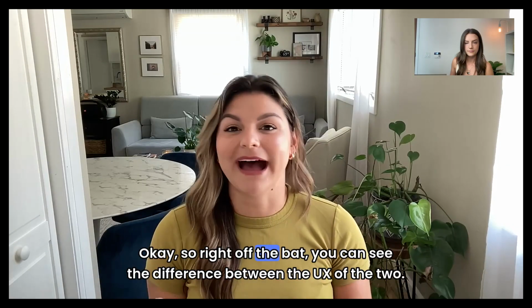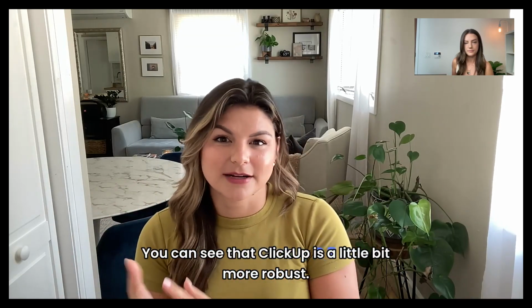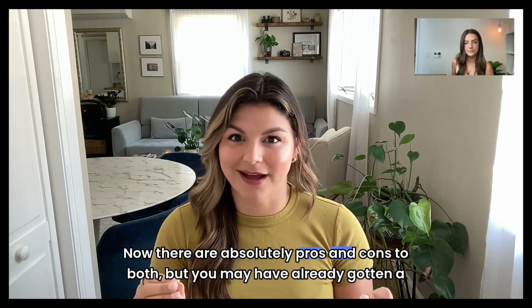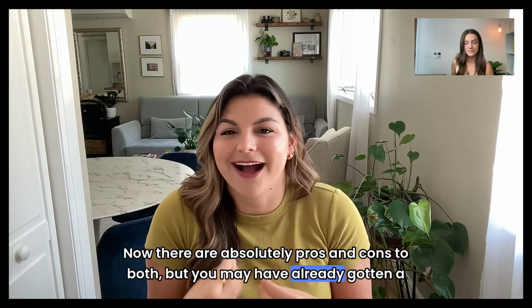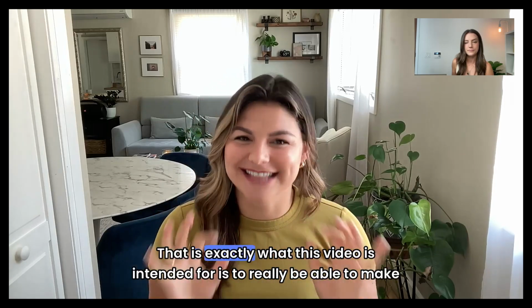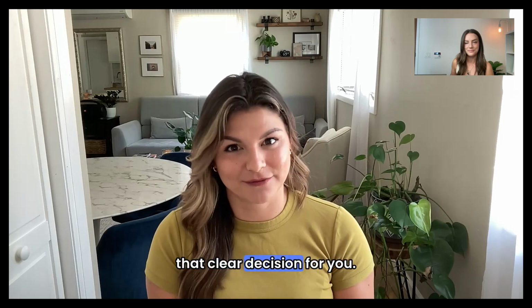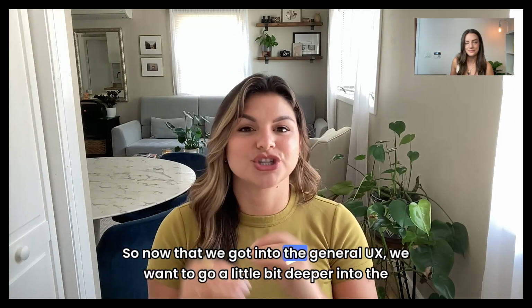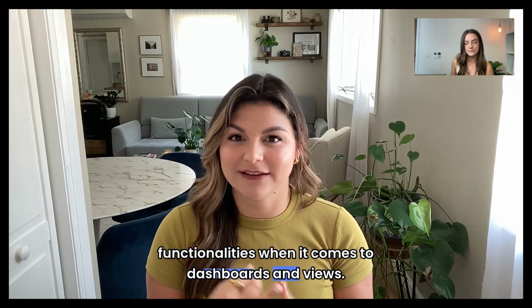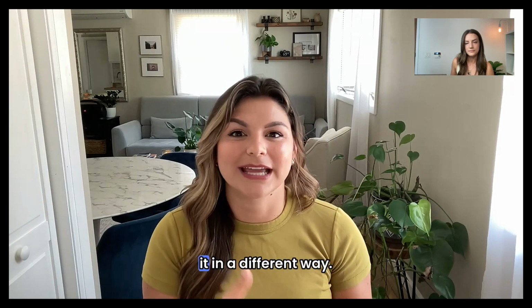Okay, so right off the bat, you can see the difference between the UX of the two. You can see that ClickUp is a little bit more robust. I feel like Asana is a little bit more simplified. Now, there are absolutely pros and cons to both, but you may have already gotten a feeling as we're going through these two of like, oh, I like how that one looks over the other. That is exactly what this video is intended for, is to really be able to make that clear decision for you. So now that we got into the general UX, we want to go a little bit deeper into the functionalities when it comes to dashboards and views. Basically taking the information that is in your ClickUp or Asana and how to view it in a different way.